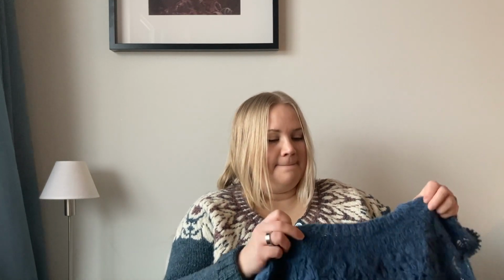I didn't really get the gauge. I think I'm 1 stitch off, but that's okay. I am making the size medium, and I didn't want that much ease, because as I stated already before, I'm a bit busty, but then my lower half is not as big, so I don't tend to make a hell of a lot of ease because it just doesn't look really good. I look like a marshmallow if I'm having too much fabric on the middle part of me.